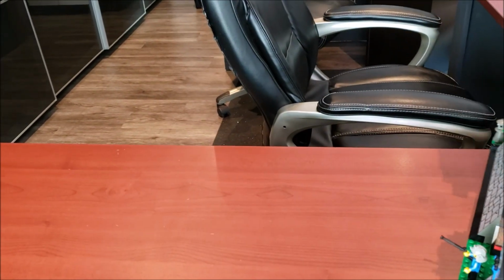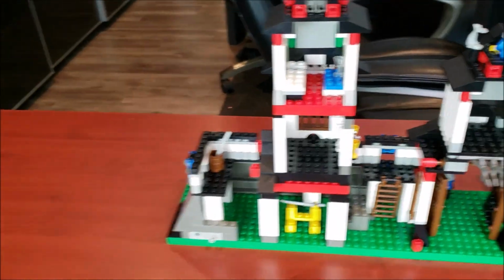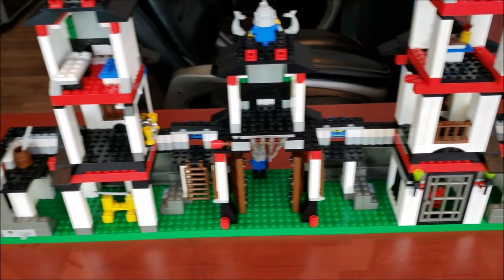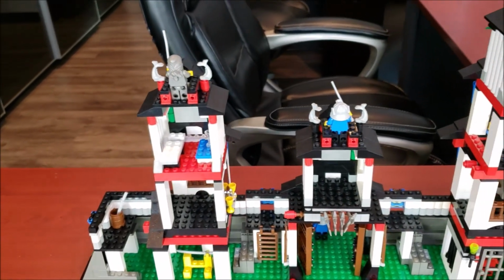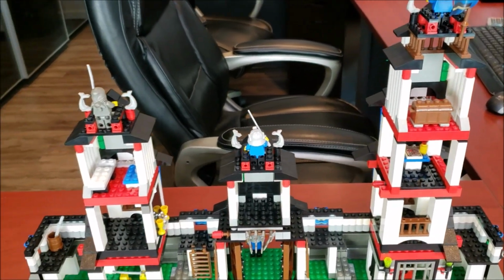But as you can tell, that is completely worth it in this case, just because some of these pieces are big. And that kind of gives you an idea of what it looks like on the inside when they're all like that. So just really, really cool. Really do like this set. But now, as always, let's take a look at the minifigs.